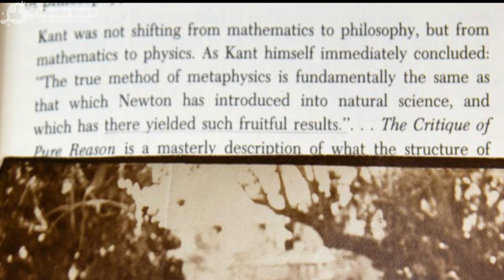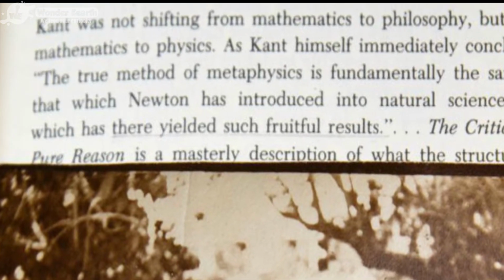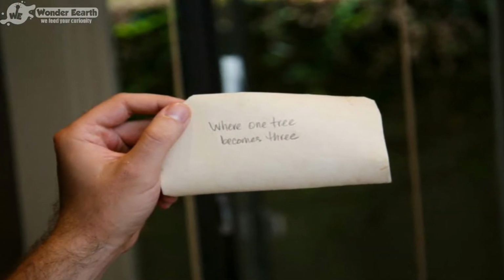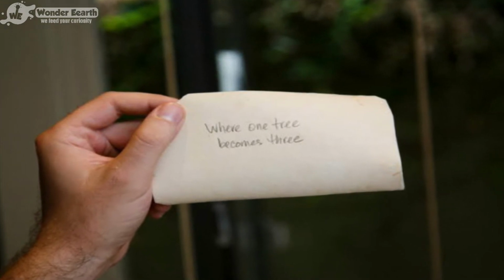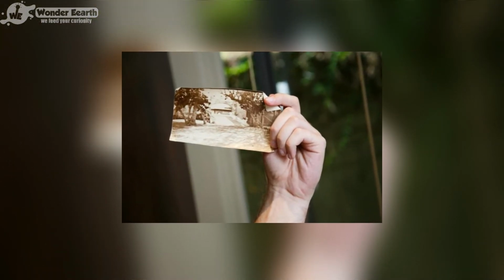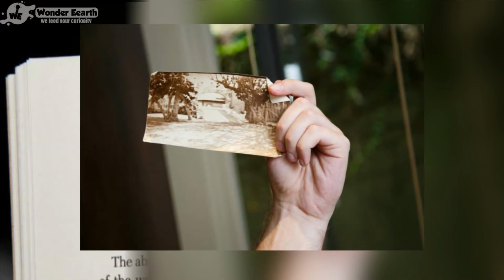Next up was page 11. There was a picture of a house or an old estate with the sentence underlined that said, "There yielded such fruitful results." They found another picture that had been stored in this book, and on the back of the photo it read, "Where one tree becomes 3." This is almost sounding like a treasure hunt of sorts. They're not sure what this photo's of, or where this 3-headed tree may be. However, someone can help them.